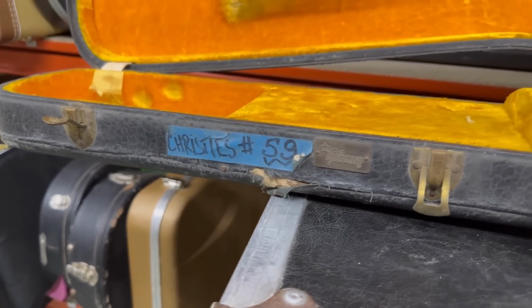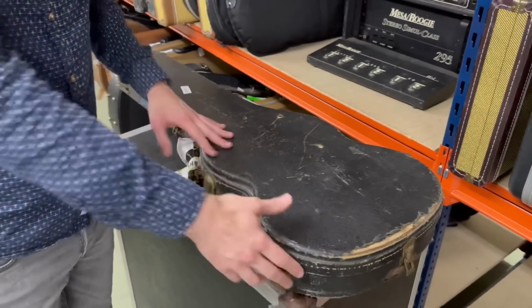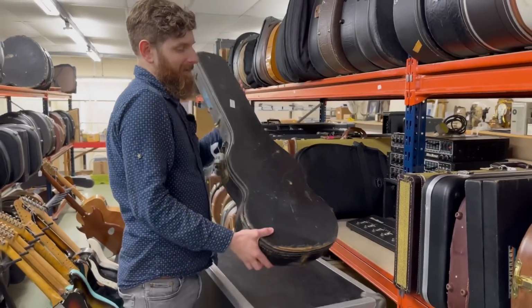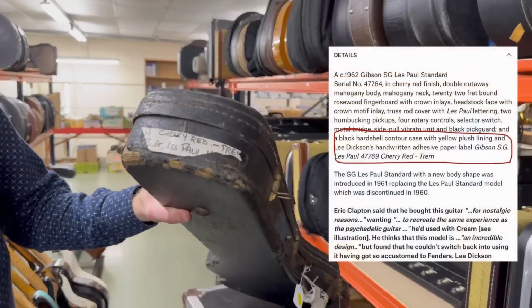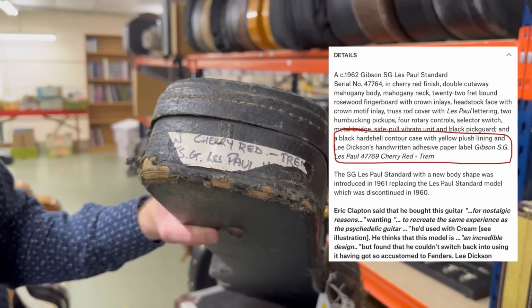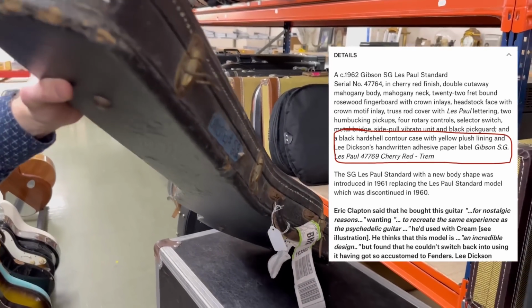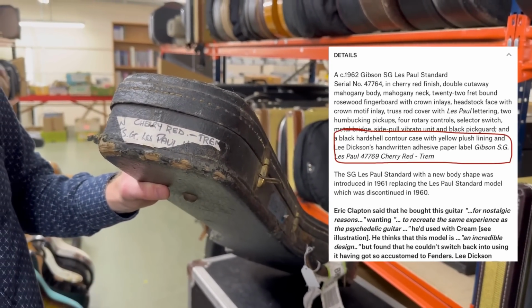But the interesting thing that kind of backs up this story is in the original lot notes from the Christie's sale. It mentions a white label inscribed in Lee Dixon's handwriting. Now, this label has gone missing over time because it's been dragged in and out. I mean, you can see it's been on flights and all sorts. So part of the label is unfortunately missing, which does include the serial number, which is a shame.